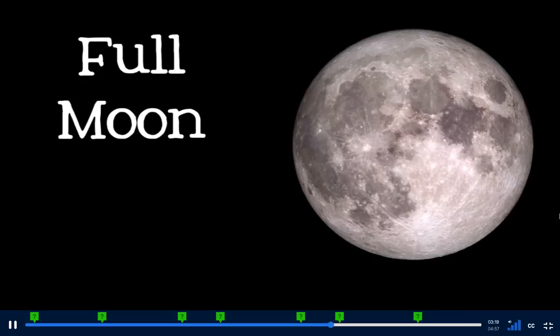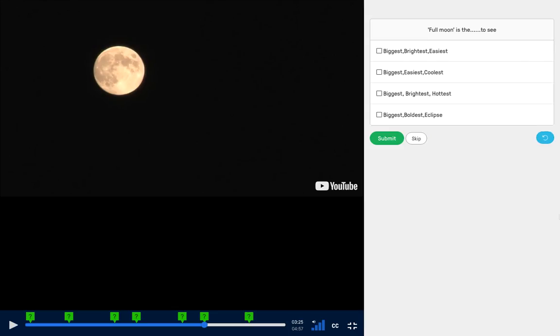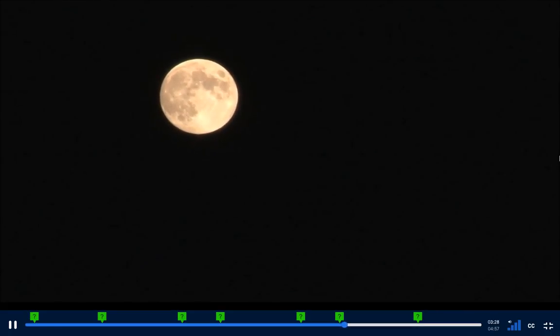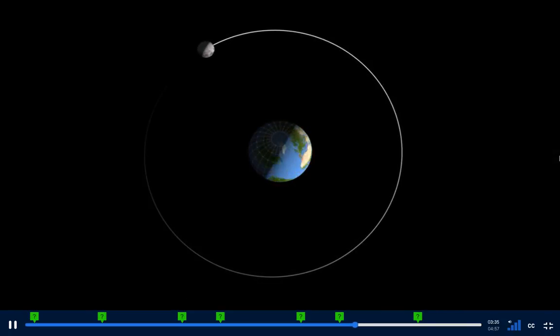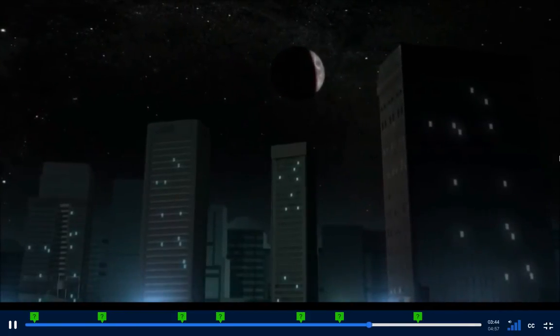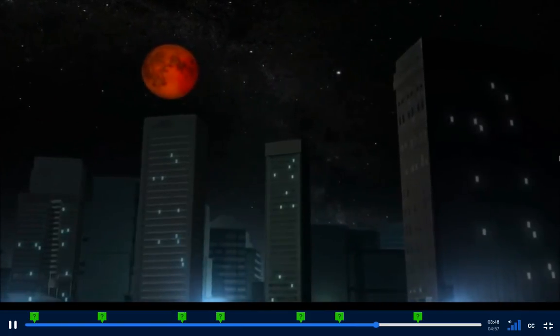A full moon is the biggest, brightest, and easiest phase of the moon to see. The moon rises at sunset and is up all night, so if you are outside and the sky is clear, it's hard to miss. The moon is halfway through its orbit around the Earth and is now on the opposite side of the Earth from the sun. During a full moon is the only time that a lunar eclipse can happen, because that is the only time that the Earth's shadow could fall on the moon.